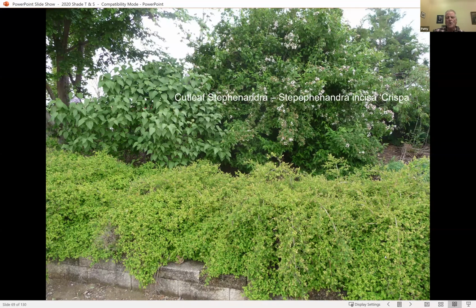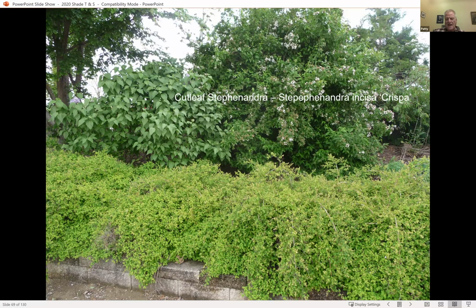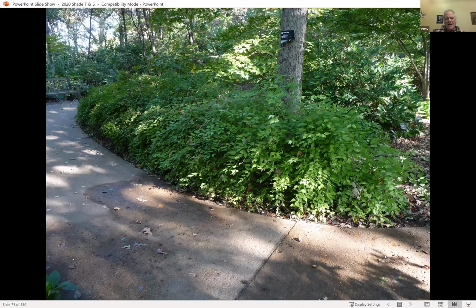Cut leaf Stephanandra, super, super tolerant of shade. I don't have a picture of it in real heavy shade, no. But cut leaf Stephanandra, use it as like a slow hedging, a facer plant. It's a pretty low arching plant. Not always super well behaved, but it's fine texture and it works in the right place. Takes a lot of shade really well. Oh, here we go. Missouri Botanic on a shady walkway. That's a very nice use of it there, filling in this area.